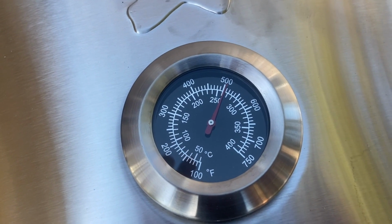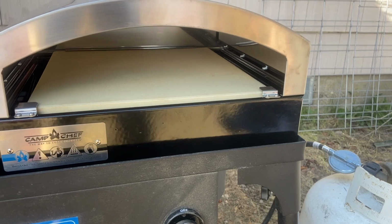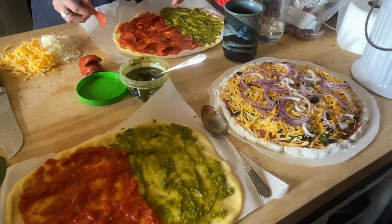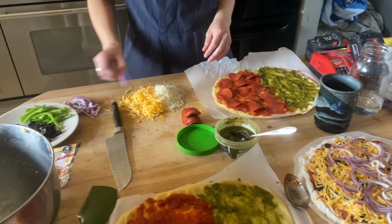My husband bought me a lovely pizza oven, so we made regular and gluten-free pizzas. We all got really excited about trying out the new little outdoor oven.